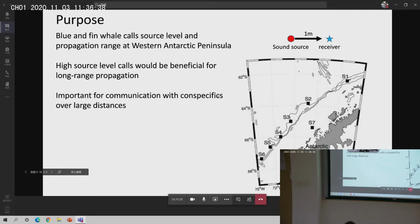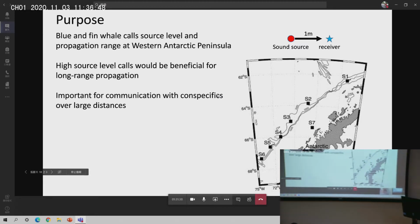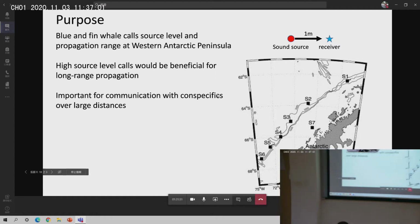So we want to know the blue whale and fin whale call source level and propagation range at the western Antarctic Peninsula. The source level means the intensity of sound at 1 meter distance from the source. A high source level would be beneficial for long-range propagation. It is important for communication with conspecifics.